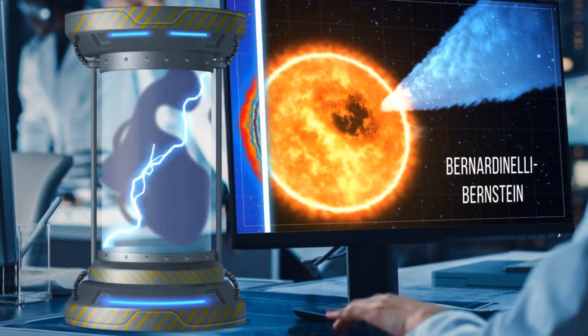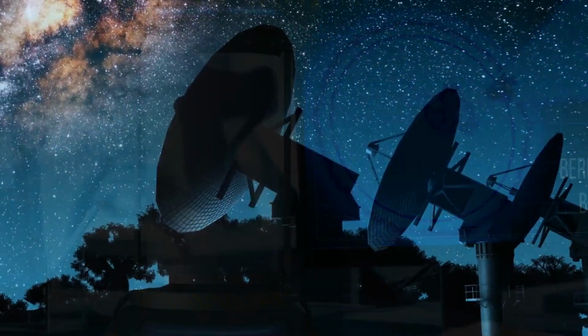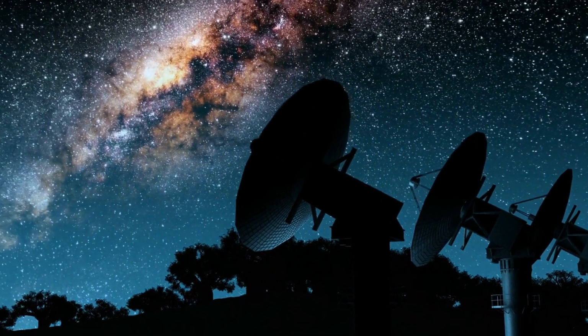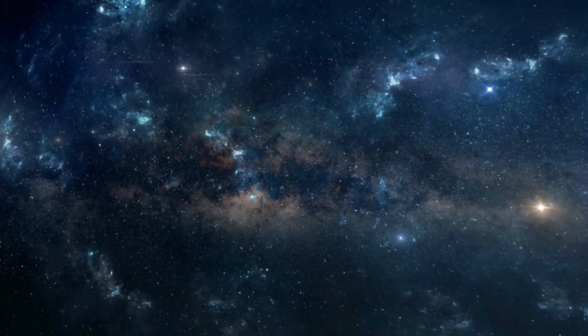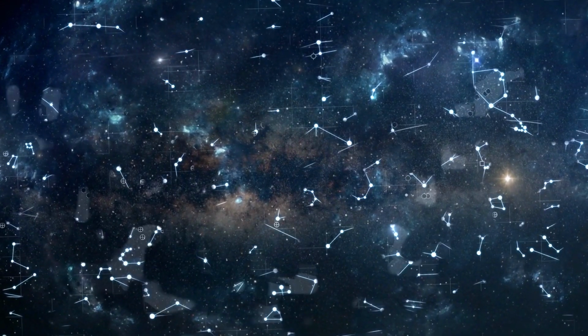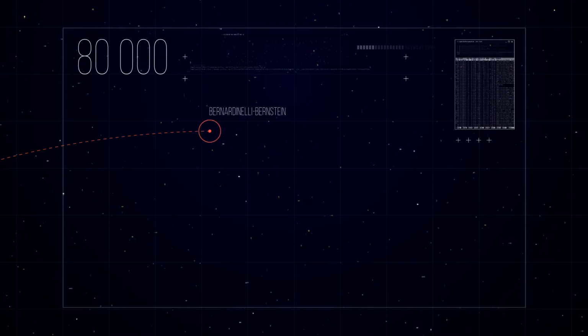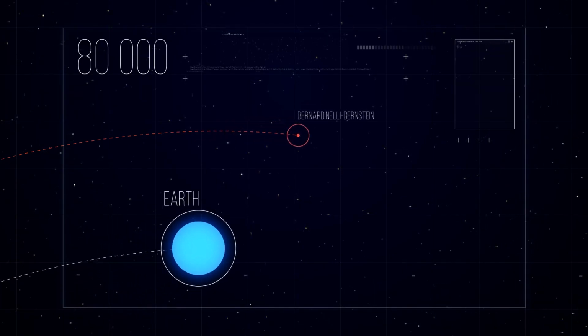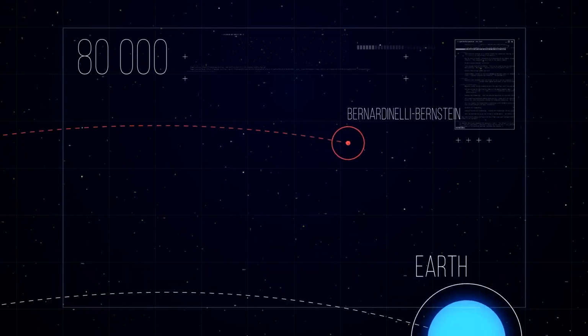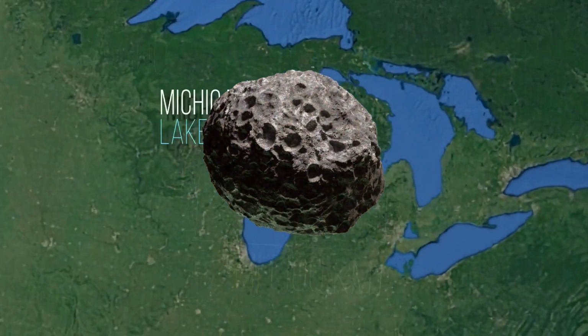Bernardinelli Bernstein was discovered totally by accident during the Dark Energy Survey. Our telescopes were pointed at distant space. Their main goal was to learn more about how the universe was expanding. Astronomers also wanted to make a more detailed map of the observable universe. Scientists analyzed over 80,000 images and found a moving object. It was alarmingly close to our home planet. Its size was an impressive 62 miles. That's about the width of Lake Michigan.